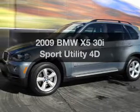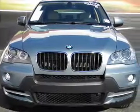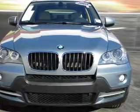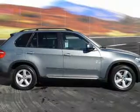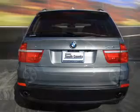Presenting the 2009 BMW X5. This is the set of wheels you've been looking for, with a reliable engine connected to a smooth shifting transmission. GPS navigation will guide you to your destination. Stand out from the crowd with premium wheels.